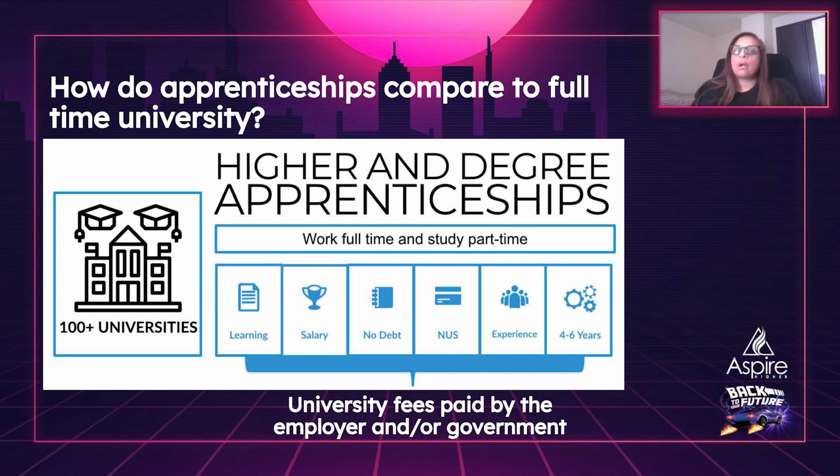So with the higher end degree apprenticeships, you are going to still be learning and working at the same time. So it's not full-time university, it's full-time working and part-time studying. You are going to be earning a salary, and depending on what you're doing and the level, which employer it is, sorry, you will earn a salary, and they will determine what they're going to pay you. But your degree is fully paid for in its entirety. So the government and the employer co-fund your degree. So you have no tuition fees that you have to pay back.